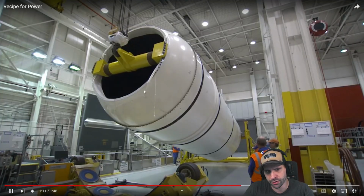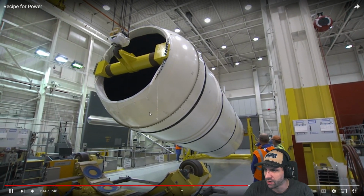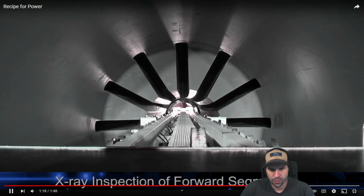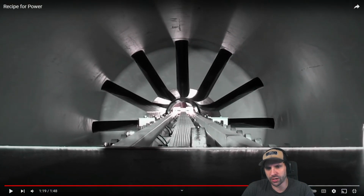Yeah, see, there's your inhibitor and there's the casing. That's an aft casing right there. What they're going to do here is x-ray it, because any air bubbles in this thing, you're going to have a bad day. Now, don't get me wrong, there's going to be some air bubbles in there. But a big cavity of air or air that got trapped in there, not good.